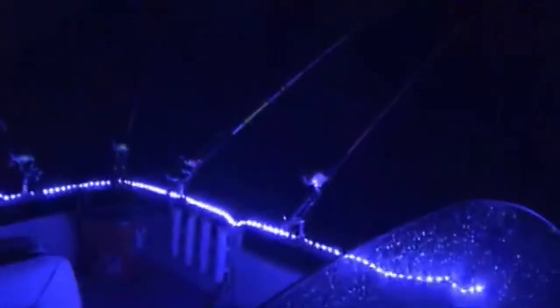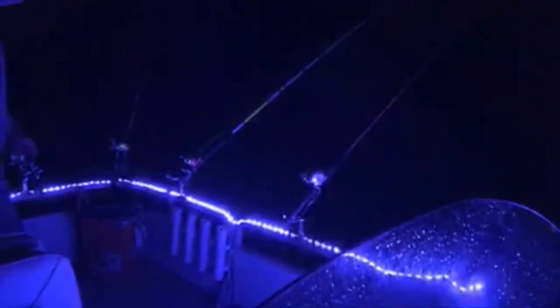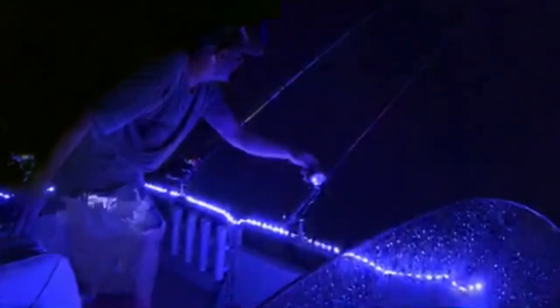And now, since I got back, I'm gonna swing this around. I think I got a fish on that rod right there. See? Can you? I hope you can see me. Let's see what happens. Let me reel this one up some. I got a lot of slack in it.